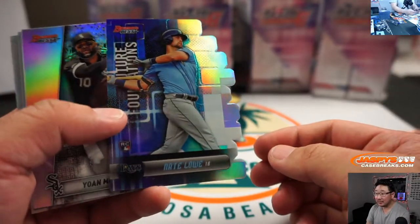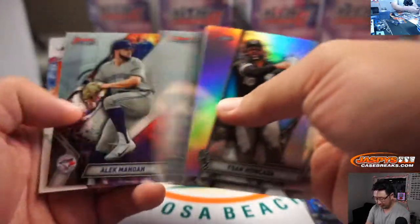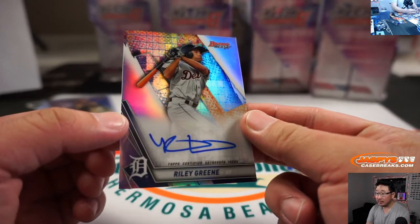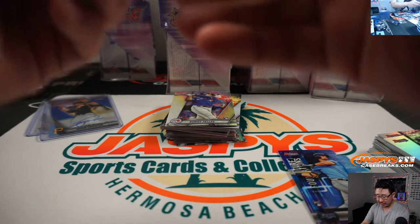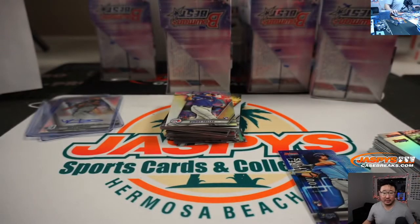Die cuts, two. Nate Lowe and Brandon Lowe, right? Ooh, nice, Riley Greene. Riley Greene auto going to the Tigers. Josh Preuss with the Detroit Tigers. Right out of the first box, Josh, that's your number. I should have had the MLB draft class up.